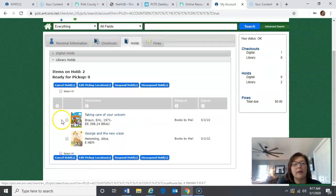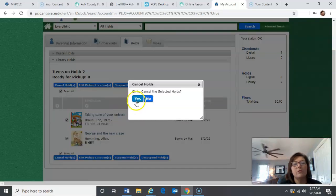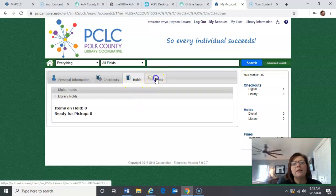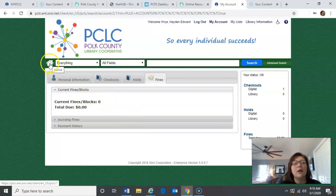Okay, so I had a couple in here. Now I'm going to be a good citizen here, and I'm going to delete these because I was practicing earlier. I'm going to cancel those because I don't want them to send them to my house and then they're not available to other students, and I was just practicing. And then the last tab here is fines. This was all found under my account. There are no fines right now for Polk County students because of the stay-at-home order, so there's no need to worry about that.